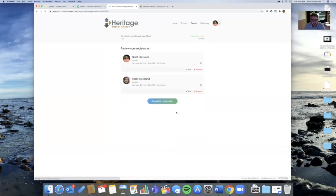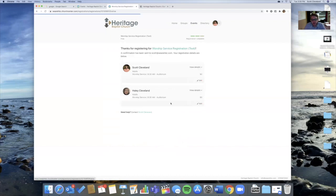And once you do that, you can complete your registration, and you'll be good to go for the worship service registration. You'll get a confirmation email that'll just let you know that you have been registered, and you can go back from there.